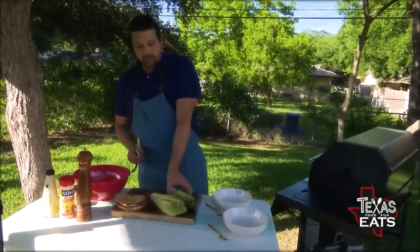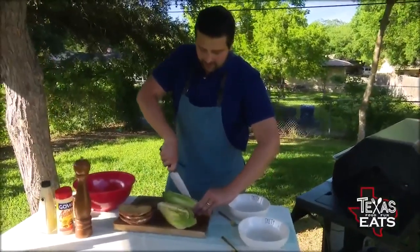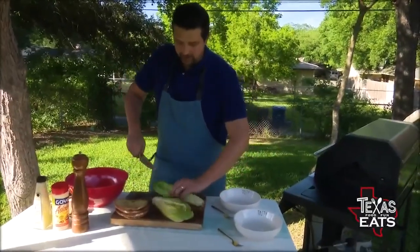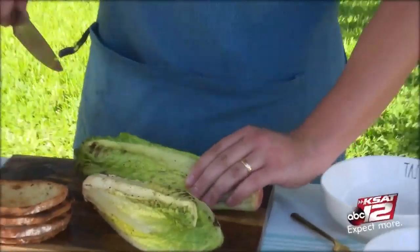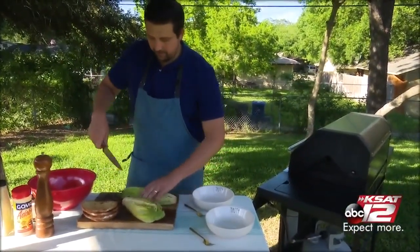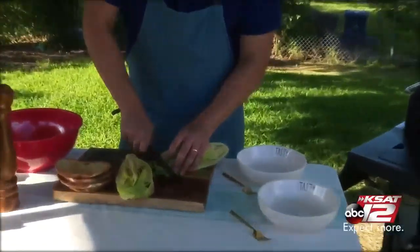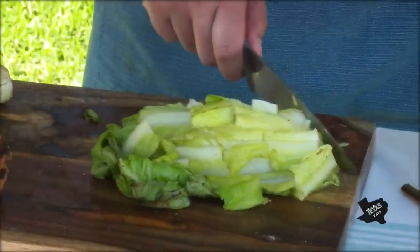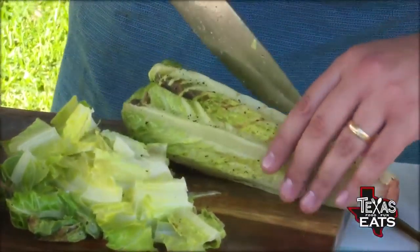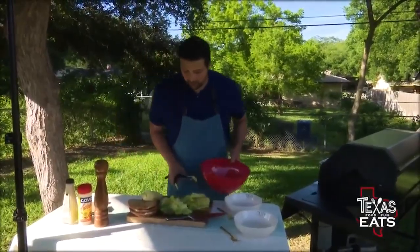The best way to cut lettuce is to give it three cuts. You wanna find the middle of the piece right here. Go one, flip it, two, flip it. Find another little spot. Three, perfect. And then you wanna work your way down. Push that off to the side and do the same thing again. Then you wanna get all of your lettuce, put it into a big mixing bowl.